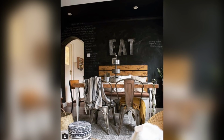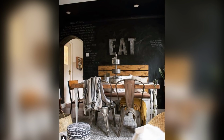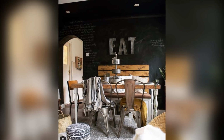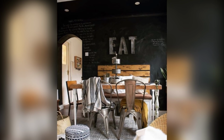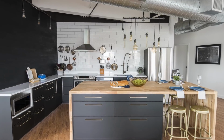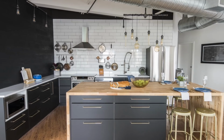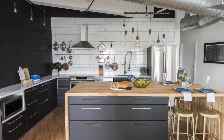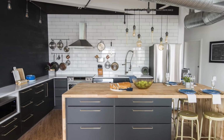The next style is industrial. Here's my friend Medina at Grillo Design's beautiful industrial dining room. And here's my own sister's modern industrial kitchen, which I will give you a tour of here on the channel really soon. For this style, look for dark colors like black and gray, lots of worn metal accents, exposed pipes and ducts, unfinished elements, raw wood accents, vintage furniture, and accessories.